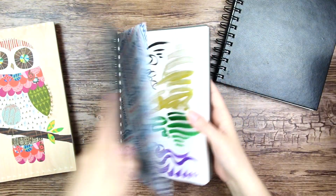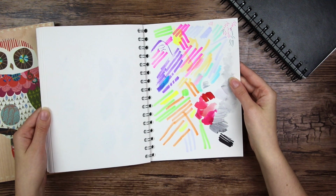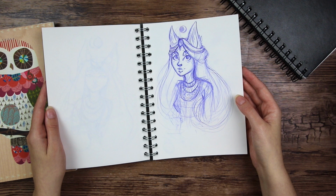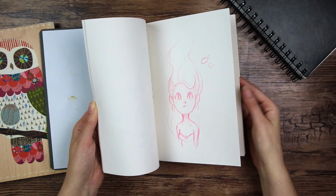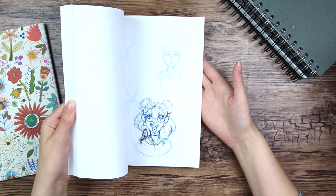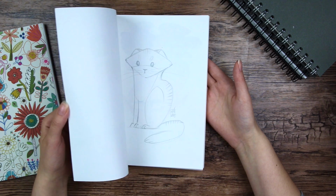I have the next one. That's my 5 color challenge I did a while ago. No idea what that is. I think this is from a scroller challenge. Maybe it was a sketchbox. I did a lot of sketchbox and scroller box unboxings at that time. A lot of color swatches. And I think this is actually filled with sketches. So this might be the only sketchbook that I ever finished.